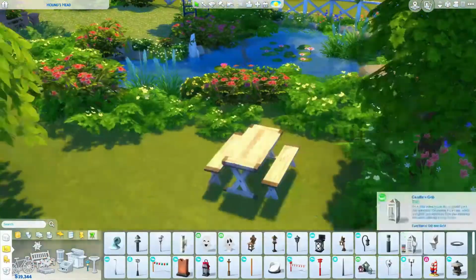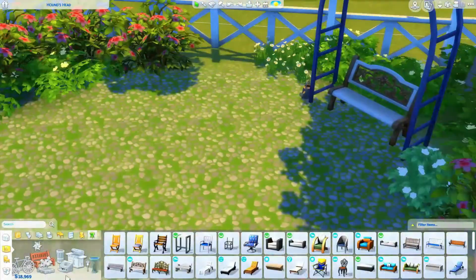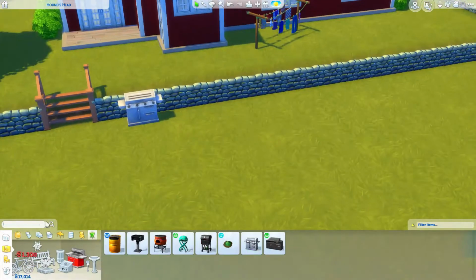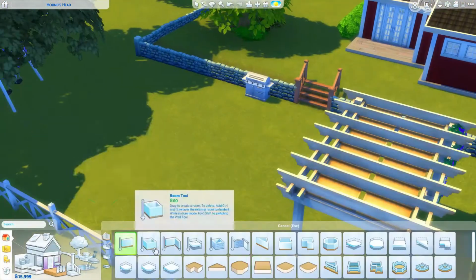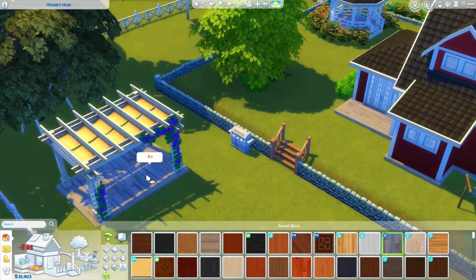I don't know how to explain it, but most of the landscaping is debug, but that's fine, right? Yeah, because I just can't landscape with normal stuff, which is strange. I did this outside area. I just randomly started decorating the back for some reason. I guess I was kind of tired of landscaping.